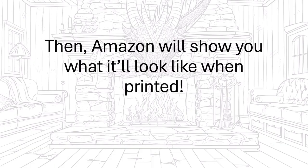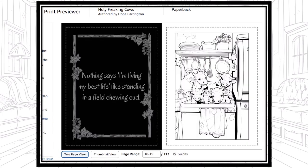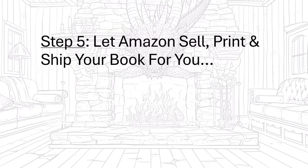Then Amazon's going to show you this really cool example of what it's going to look like when it's printed. Now, I'm going to show you what this looks like. This is one that I actually did for a friend of mine, so this is not for sale. But you can see, they go through this little preview, and it's super fun, and there you go.